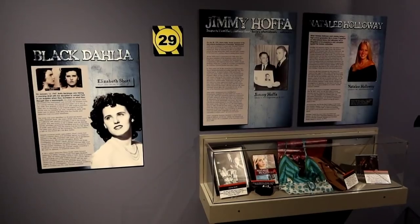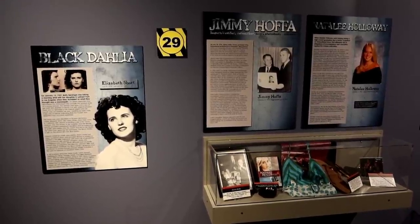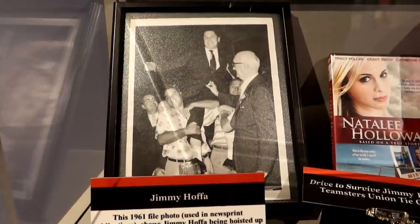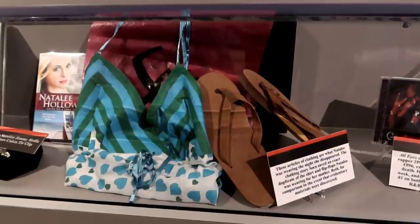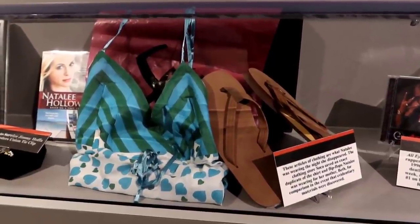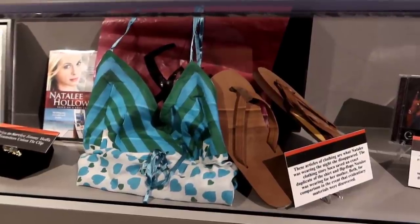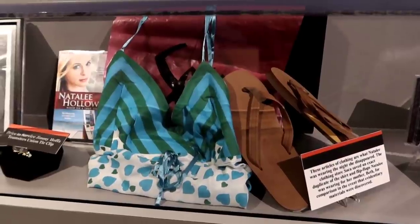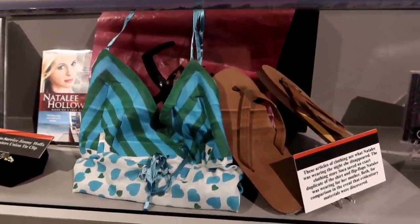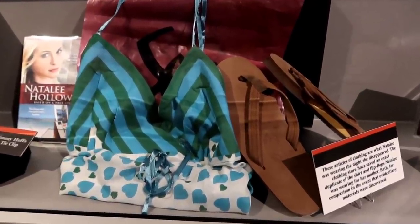I mean, it is crime, so it makes sense that it's in here. So this case could be interesting. I'm seeing mention of Jimmy Hoffa, Natalie Holloway, and the Black Dahlia. Of course, Jimmy Hoffa disappeared without a trace. This is kind of eerie, but it says these articles of clothing are what Natalie was wearing the night she disappeared. Clothing store Soka saved an exact duplicate of the shirt and flip-flops that Natalie was wearing with her mother for comparison in the event. Man, that's crazy. I was going to say, how did they get exactly what she was wearing? But that explains it.